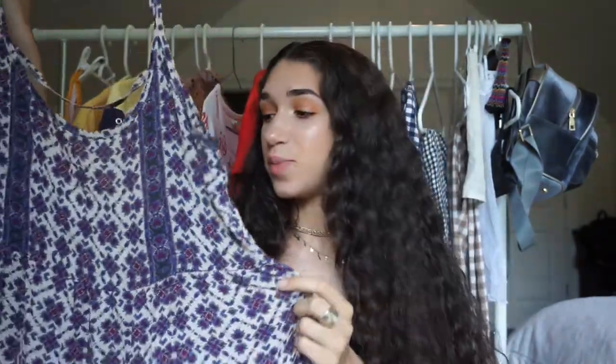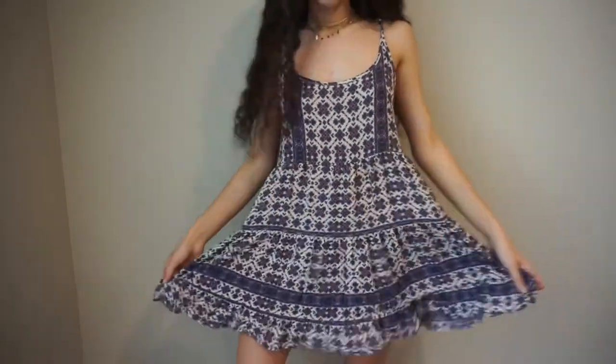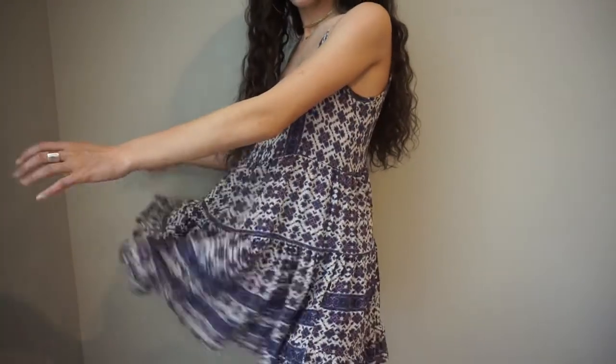Last but definitely not least is this really cute floral dress, and I also thrifted this, but it's by Brandy Melville. I just really wanted this because I don't really have anything like it. I'd really been wanting a simple floral dress that you could pair with sneakers or heels, and it would look cute either way. This is super thin and lightweight and flowy, and I just think it's so cute. It's just the perfect summer floral dress.